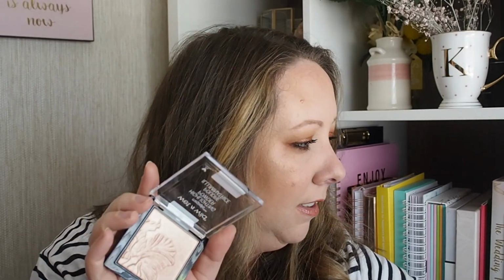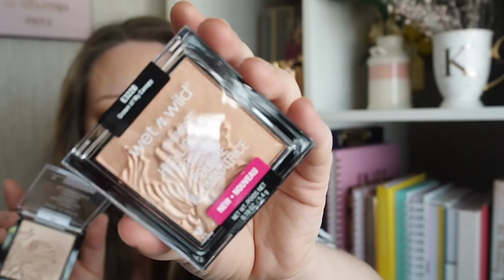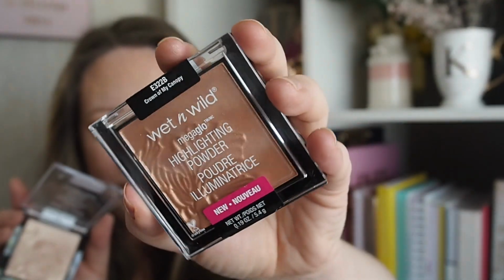Yeah, this comes in I think 2 shades. There's this one and, hold on, Crown of My Canopy. Is that what it's called? Yeah. But that's more bronzy toned. I'd say that'd be lovely on deeper skin tones. But for pale old me, this is gorgeous. Okay, I'll just show. This is a fan brush from Eco Tools. I can't remember where I got it. I think it was part of a set.